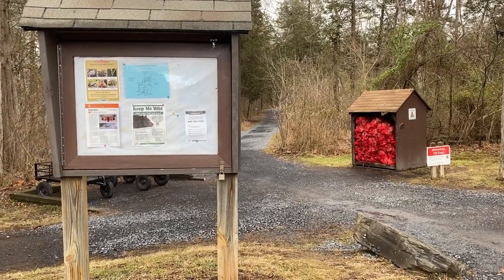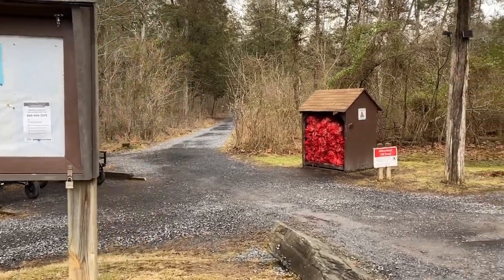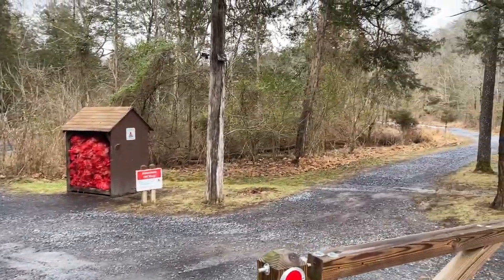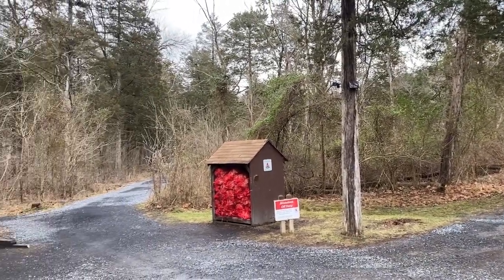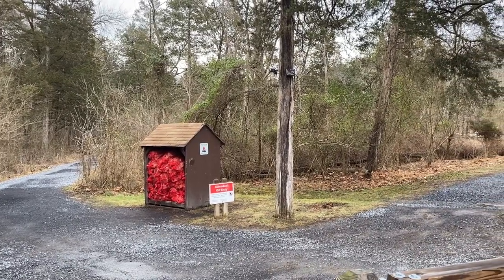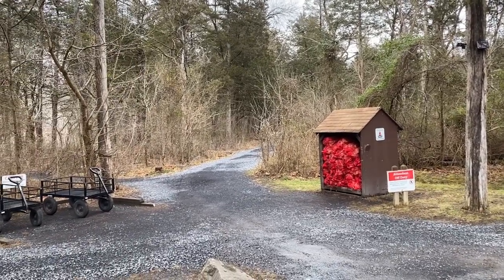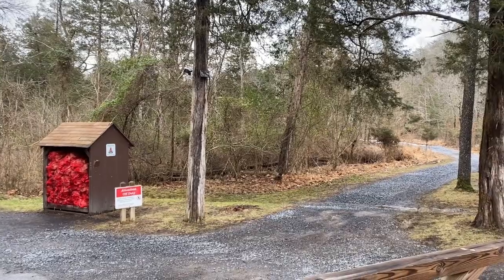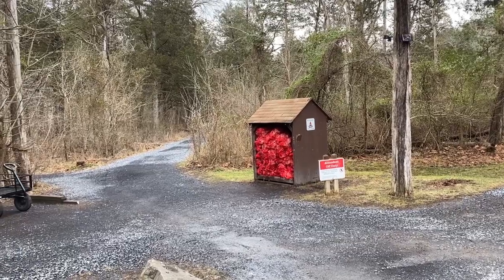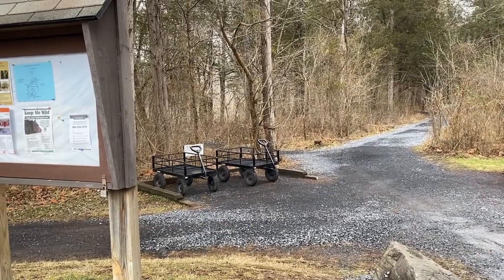This is the River Right Primitive Campground, tent camping only. And as you can see, there are some gravel paths that make it real accessible to get back to the sites. The sites are nice and level, graveled out. All of them have a bear box, fire pit, grills, nice areas to camp in. Some are right on the river and some are up against the woods. The wood is a self-serve honor system, and there are some carts here to help you get your things back to your site. Super nice.